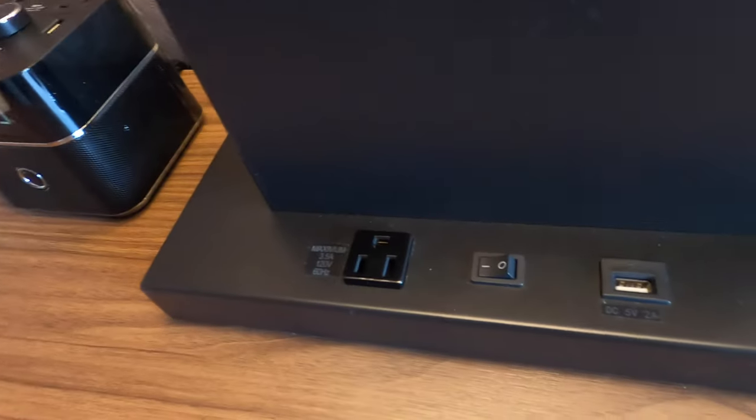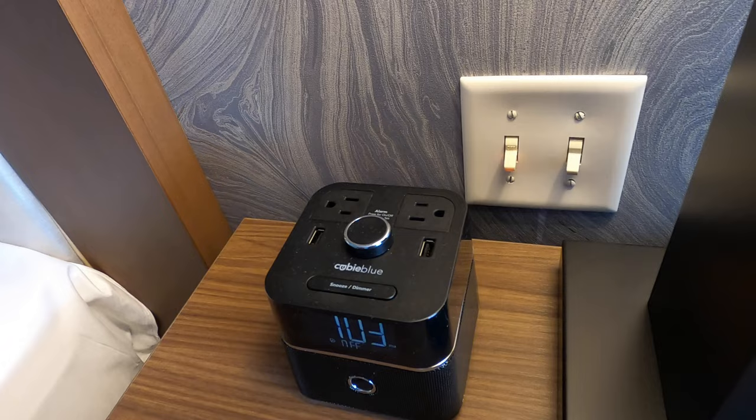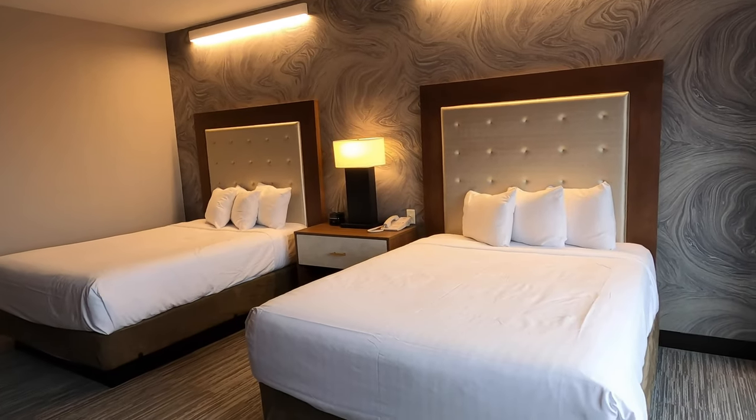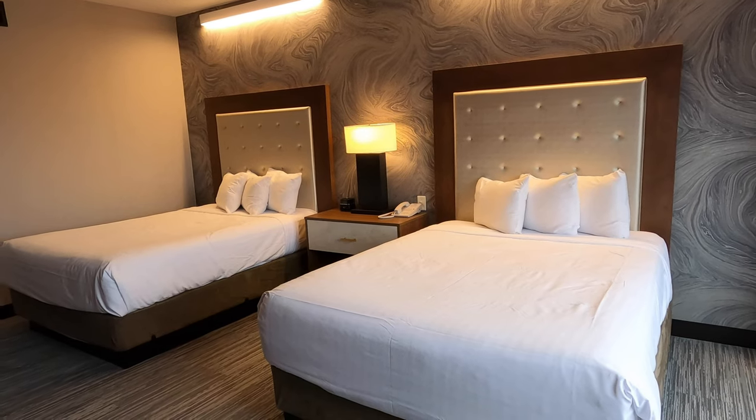There seem to be USB charge ports everywhere, on both sides of the entertainment center, on the desk lamp, on the bedside lamp, and alarm clock. There shouldn't be a problem charging everything that you need. Overall, very clean, very spacious, and very modern.